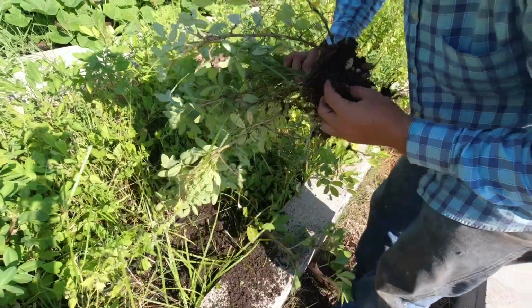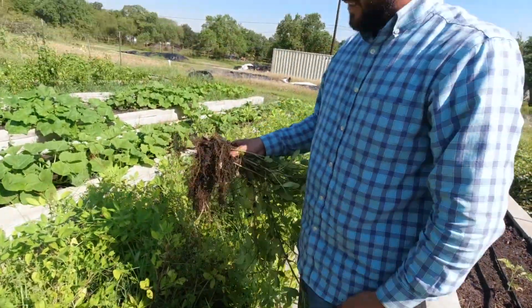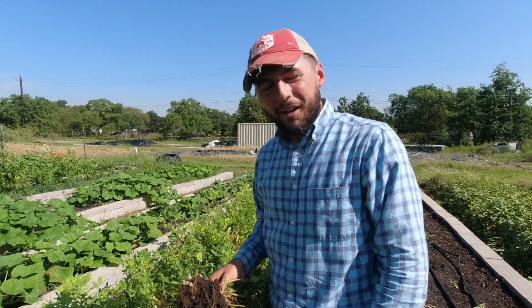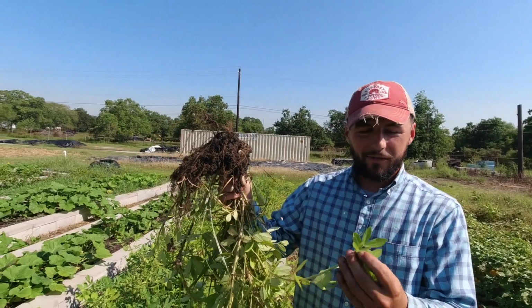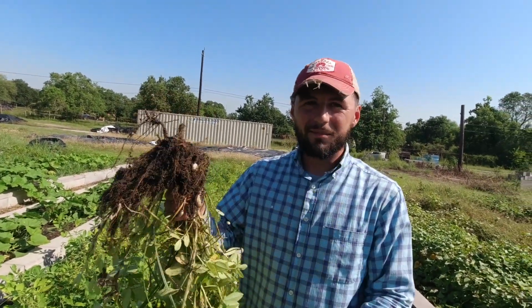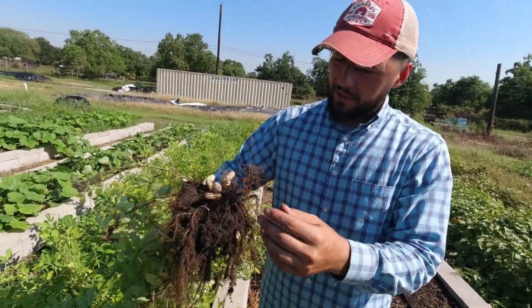I bet if you asked about 10 people, 5 out of 10 would not know they came out of the ground. I get a lot of, oh, peanuts, well, where are your peanut trees at? Exactly. It's actually a legume. Not just that, it's closely related to alfalfa, and if you've ever seen alfalfa grown, that's what it looks like. You can tell it looks really similar. That's crazy. So we're pretty excited about them.